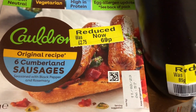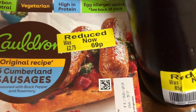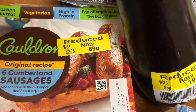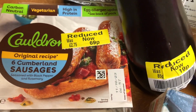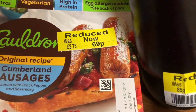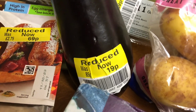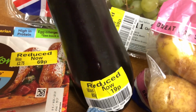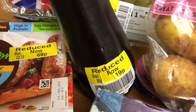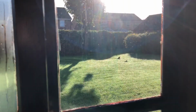Now with the vegetarian sausages, and especially corn and apple together, and I've got so many windfall apples, corn and apple together is beautiful, so I might try it with these. And an aubergine reduced from 85p to 19p, so I think I'll cook some of that aubergine with maybe tinned tomatoes and have it with the lamb, make it a bit Moroccan.